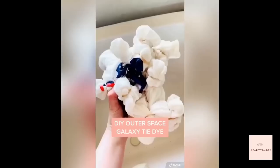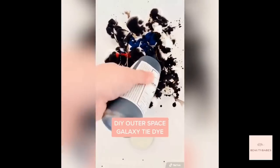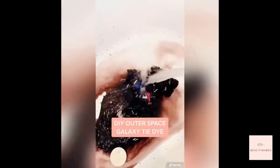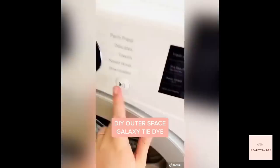Here's how I did my galaxy tie-dye. For my NASA sweatshirt, I wanted an outer space galaxy kind of vibe, so I tied it up into bold sections and then squeezed the dye on, made sure I got it saturated really thoroughly because that's the look I wanted. And after letting it set, squeeze out all of the dye, make sure you get it out before you throw it in the washing machine.